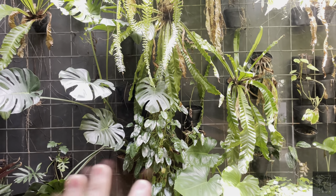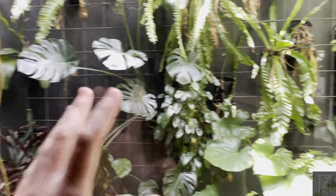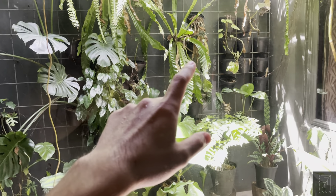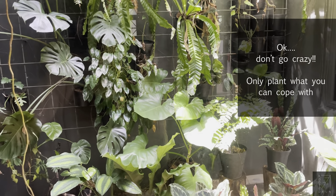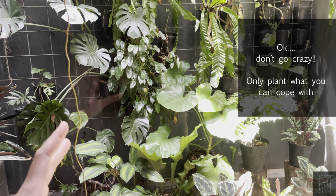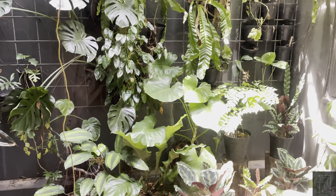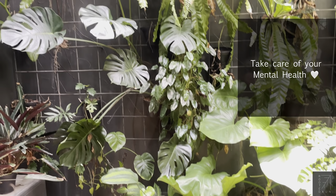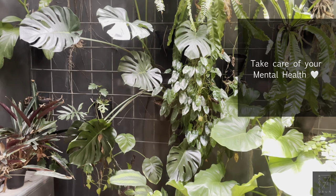But if you are a person who just has an air well and doesn't have a full garden outside to take care of, then of course you can go crazy. But do add plants within your means, because it's very easy to get overwhelmed. And the amount of times I've gotten overwhelmed with my own garden to the point of just wanting to get rid of everything.